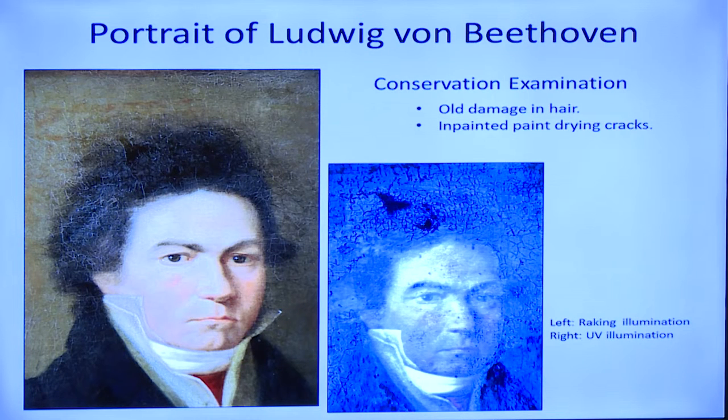In looking at the face in raking and UV illumination, we see that there are non-fluorescing dark areas in the hair and throughout the background, which correspond to areas where the paint color is slightly different from the surroundings. These areas are all modern in painting materials. The large dark triangular area in the hair is possibly a tear. So this triangular area and the area right underneath it appear to be consistent with tears.